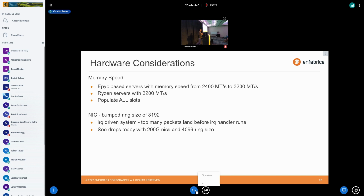On the ring size, you can see this with Mellanox today, the ConnectX 5, ConnectX 6. At 4096, you're dropping packets in the hardware. Packets are coming in too fast compared to the time it takes for the software to wake up and start processing them. So you basically have to set that ring size to 8192. That one worked best for us as well as the FPGA. 16K didn't really make a difference at all.